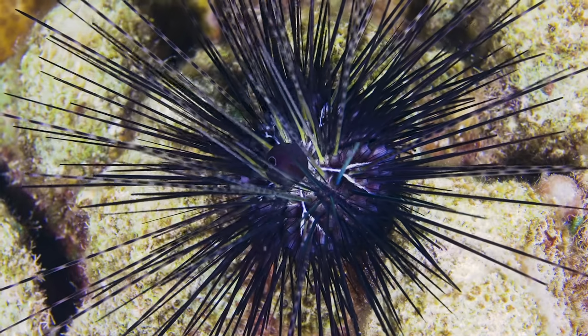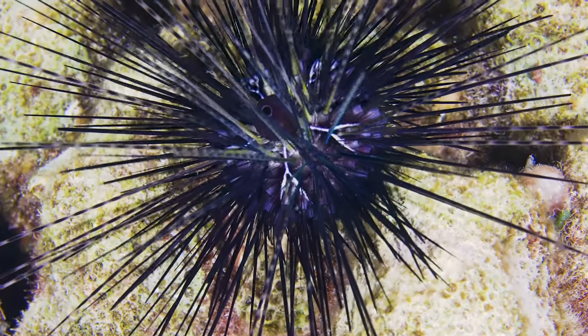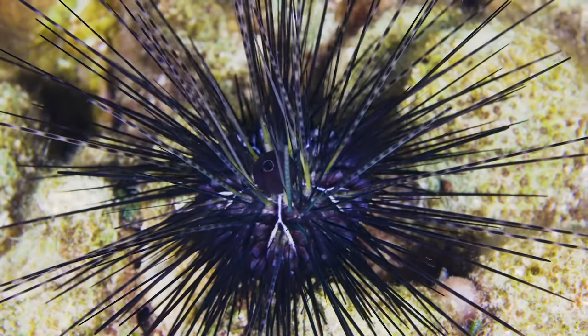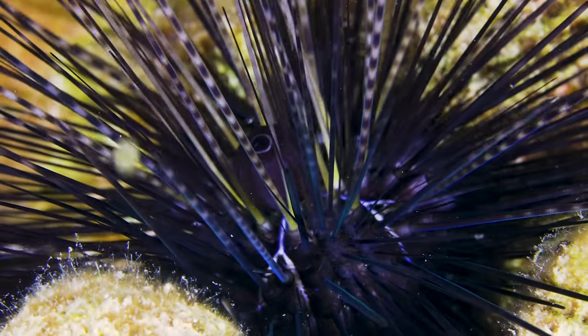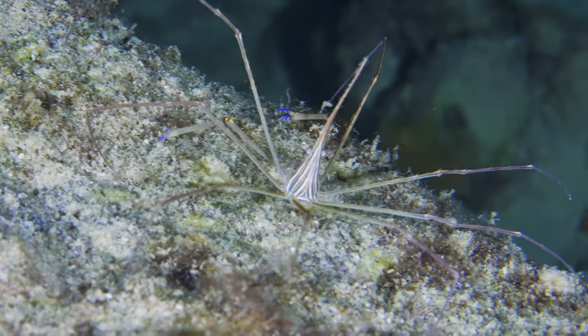The long-spined sea urchin uses its mildly venomous spines to walk across the reef. They feed off algae, helping to clean the reef. The periproctyl cone, resembling a blueberry, is the sea urchin's anus. The arrow crab runs for cover.